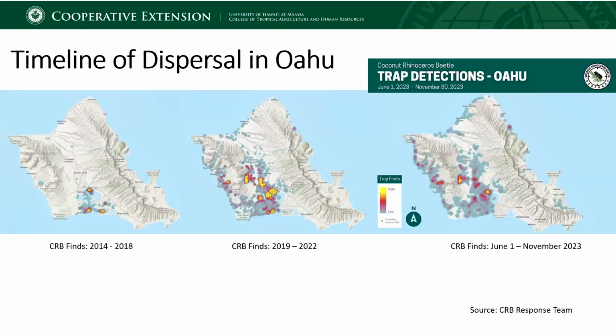So as you probably heard, it's widespread on Oahu, but it would happen very quickly. For the first few years that CRB was on Oahu, it was primarily isolated to this Pearl Harbor region, and it managed to stay there for a long, long time. But there was some incident that vectored CRB to one hot spot in Waianae and some other spots in Central Oahu, and from there it just spread like wildfire.